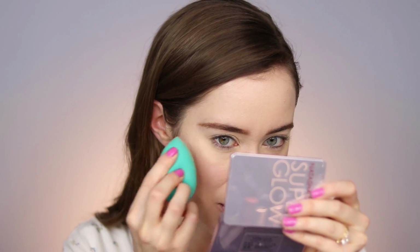But the thing is, I'm excited about that. I feel like it would be really pretty over the right products. It's just not working over Burt's Bees' own foundation, which I feel like if I were to have a brand, I would probably make sure that your one foundation works with your stick highlighter. Okay, well, I was kind of more impressed with this powder, so let's use this. Those cream things were a failure, so I'm just gonna set everything.